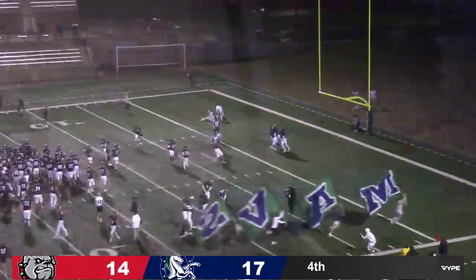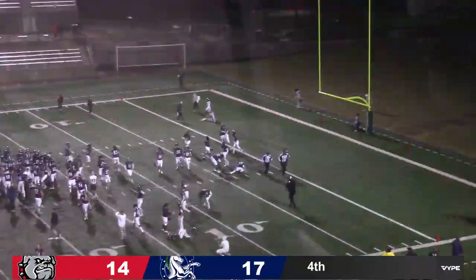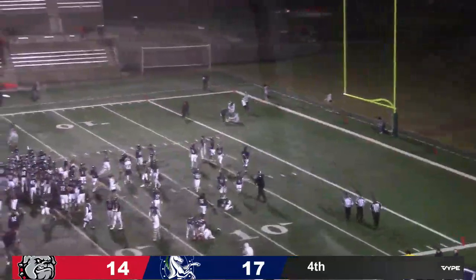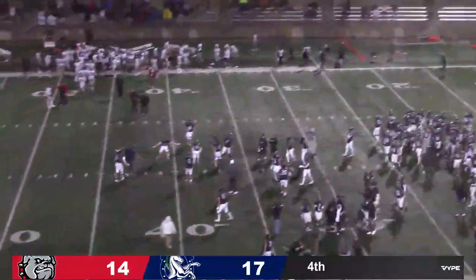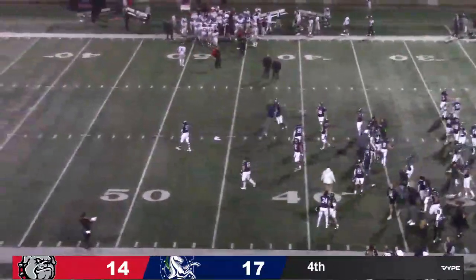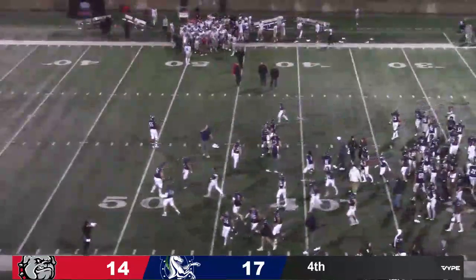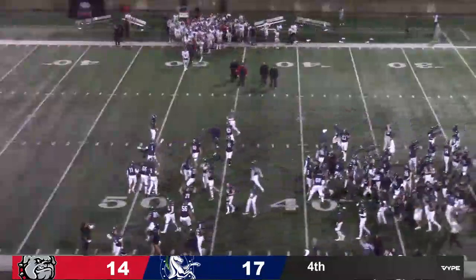Bowie had an opportunity. They did not convert there, but that's what you wanted. You wanted an opportunity for Cruz Tello to throw this ball into the end zone. Unfortunately, Rowan Wells is still down in the end zone. Want to understand if he is okay. Maybe he's just dejected. I think that's what it is. I think that's more of the case.